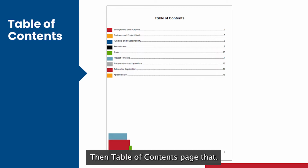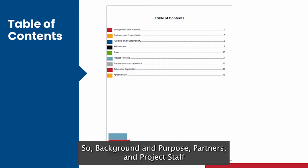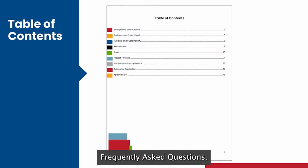Okay, then table of contents page, that'll be pretty simple moving forward. I'll go through it just so that you know the topics that we'll be covering here. So background and purpose, partners and project staff, funding and sustainability, recruitment, tools, project timeline, frequently asked questions, advice for replication, and then an appendix list.